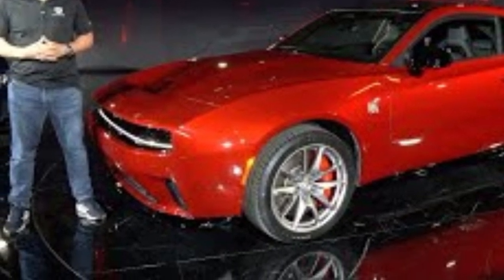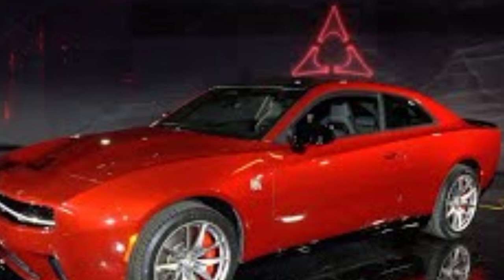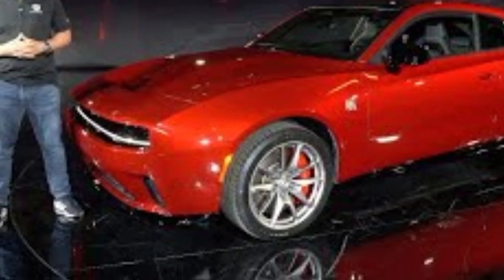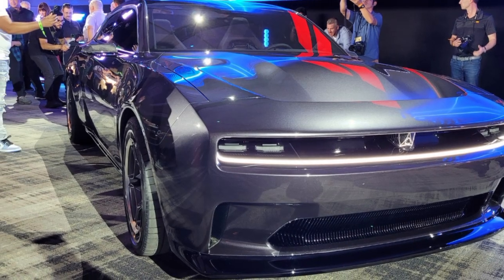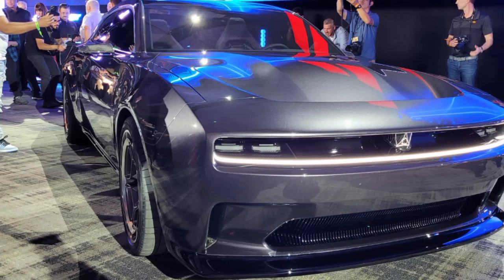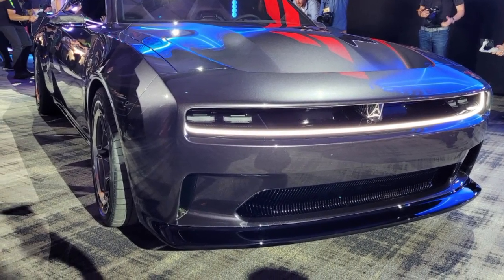The Charger was no longer just a car for enthusiasts, it became a pop culture icon once again, bridging generations just as it had in the past. From drag strips to car meets, from movies to music videos, the Charger continues to stand as a symbol of rebellion, power, and individuality.